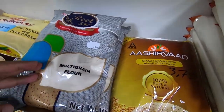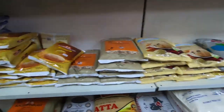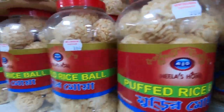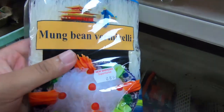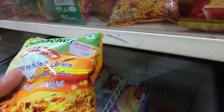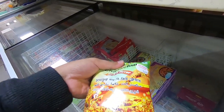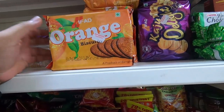And the multigrain flour is 1 kilo for 1.5 euro. And these are some puffed rice candies for 3.2 euro. This is actually a Sri Lankan shop, but they sell Indian products. Some bean vermicelli for 35 cents. Bengali snack for 1.2 euro for 140 gram. Some biscuits for 1.65.